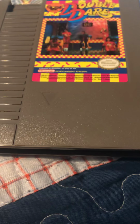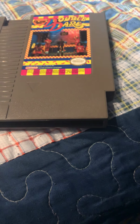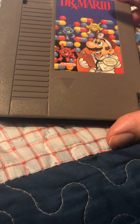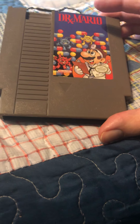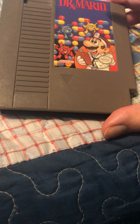Up next, Double Dare. Based off the game show hosted by Mark Summers. Not the Alex Trebek Double Dare, but the Mark Summers version. Dr. Mario. Yeah, I also have a Tetris and Dr. Mario on the Super Nintendo. So, I saw that whenever I saw my Super Nintendo collection.